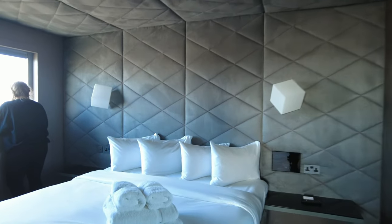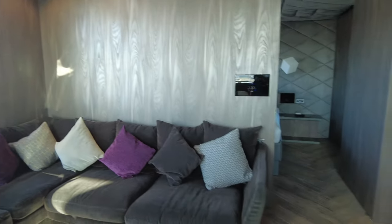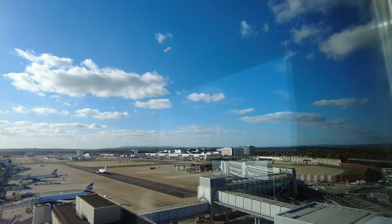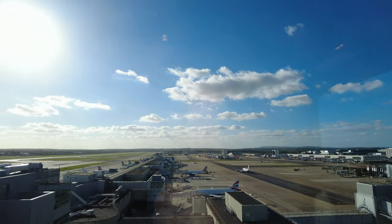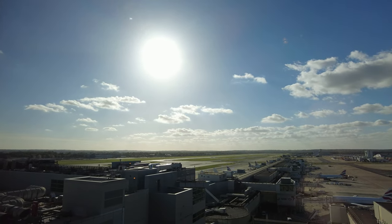We've got the bedroom, which is quite straightforward. Large bed, room with a view. No storage in there, but we have got a wardrobe storage there. TV, sofa, and a telescope to look out over the fantastic view of Gatwick Airport right the way across. And we've got the runway just over to the left-hand side there. Planes coming in and out.